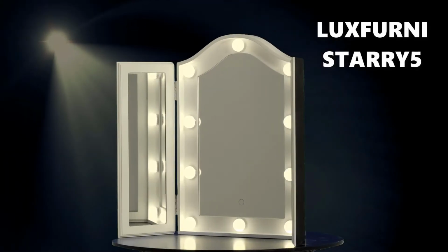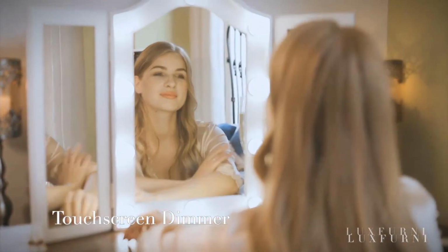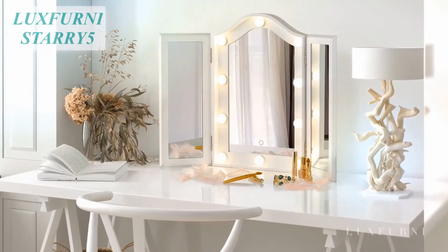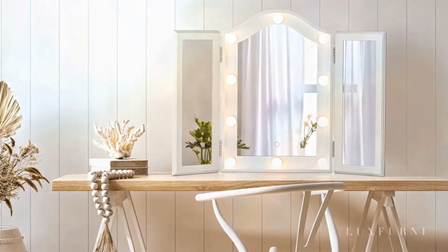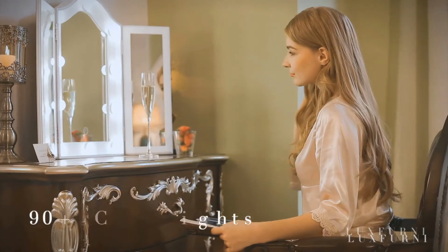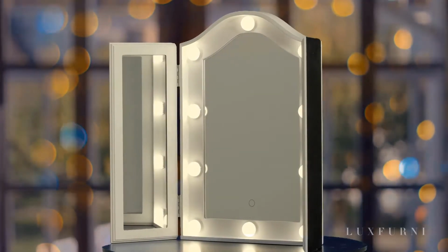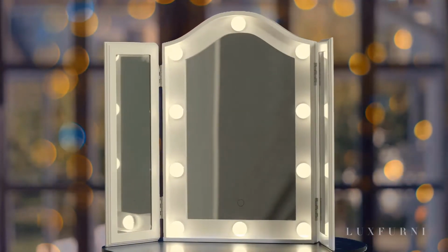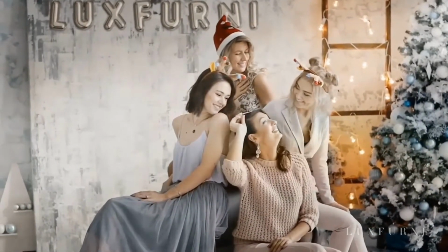Number 2. The Luxfurni Starry 5. The glitz and glamour of vintage Hollywood truly shines in the makeup mirror with lights from Luxfurni. Constructed with high-grade and weatherproof materials, it lends a smooth and wide-pane finish worthy of any celebrity's attention. Tri-fold frame design provides a panoramic view of your face and chest area from all angles. Contour and highlight your makeup from both sides and style your hair without moving a muscle.